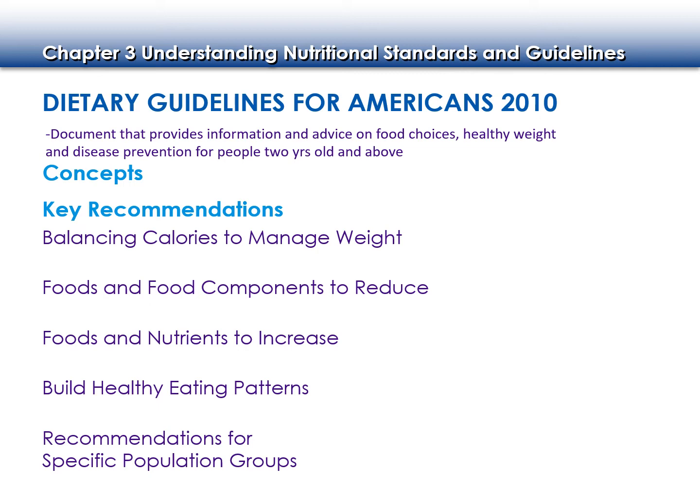The type of foods you eat make a difference. Sodium, saturated fatty acids, cholesterol, solid fats, and added sugars, refined grains, and alcohols have a limit to what you should consume on a daily basis.